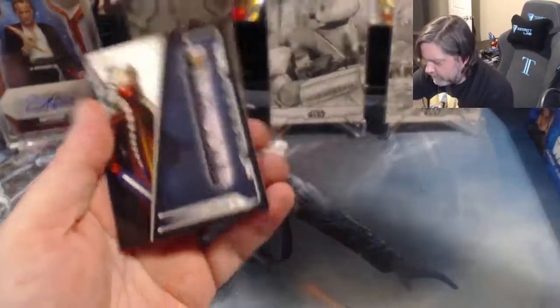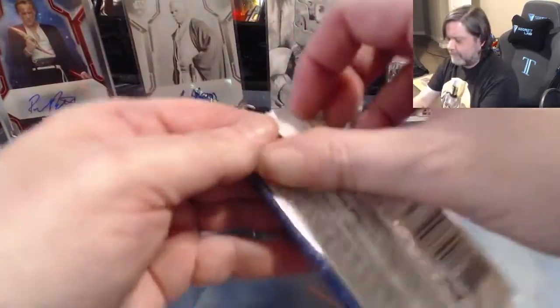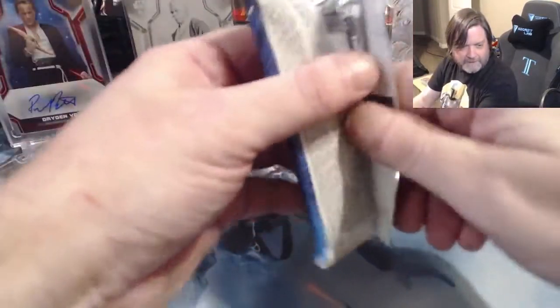There's another green. Not too bad. I have his chrome. Oh, okay.